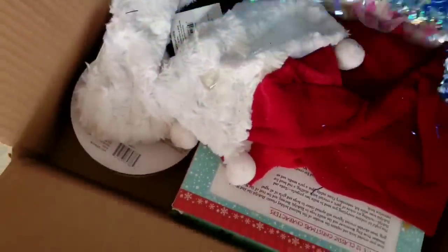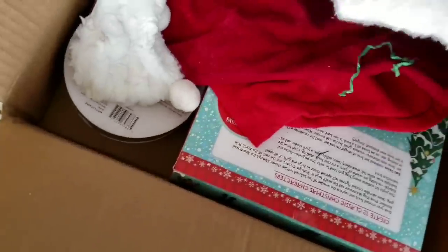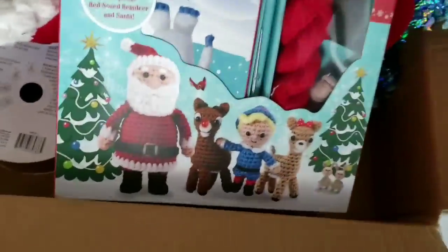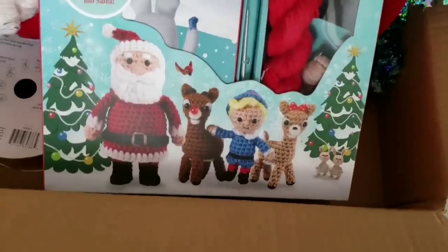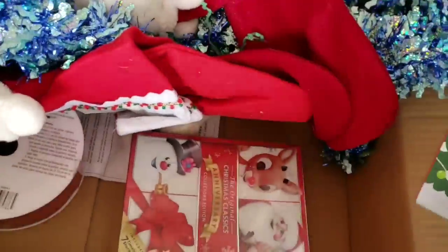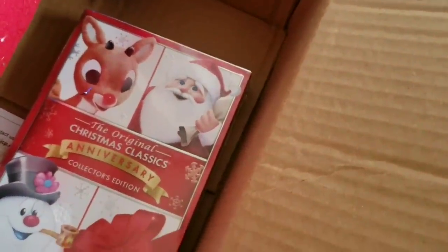This here, what is this? Let's see what we've got. You know what? They were buying all kinds of brand new Christmas stuff. This reminds me, there we go, stockings. Oh, yes! Look at this. Create 12 heartwarming holiday projects. Is that The Year Without a Santa Claus? Cornelius? The prospector? Oh, nothing! Right? And then he wants to be a dentist. This is one of the best Christmas movies ever. Oh, there it is, the original Christmas Anniversary Classics. I'm sure it's in there. This is just a cool box. Okay, I'm going to set that aside as well.